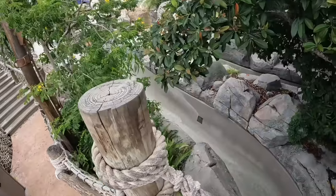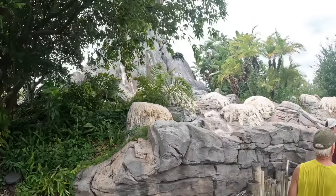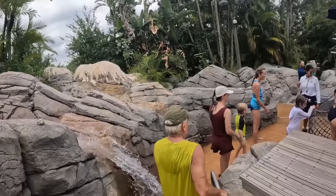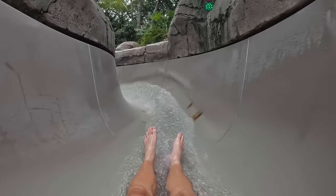And there you can see the slides coming down over here. It's walk on, let's go. And here we go, nice view of Miss Tilly close up there. Of course the boats, stranded. We've got three different slides to choose from. Let's go. Hey, and there we go.